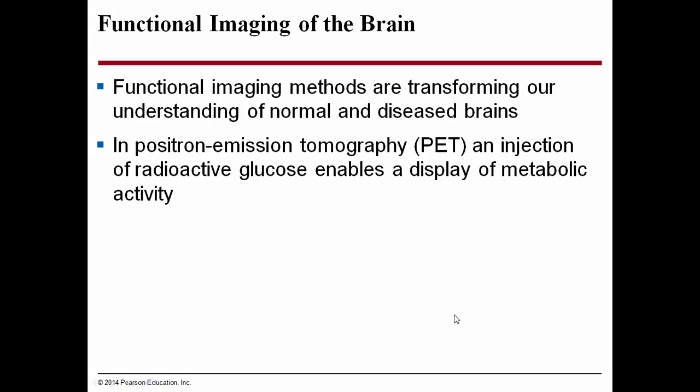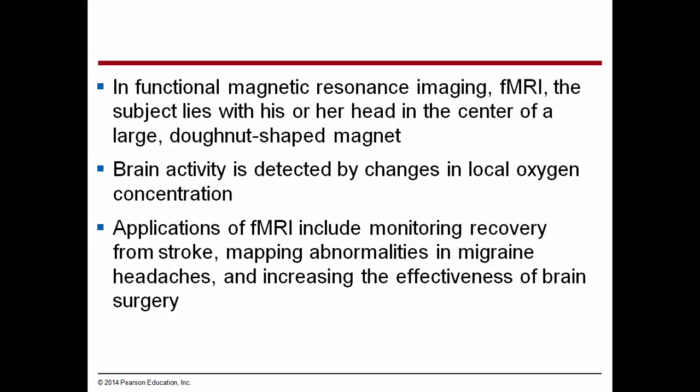Functional imaging of the brain. The functional imaging methods are transforming our understanding of normal and diseased brains. In positron emission tomography, an injection of radioactive glucose enables the display of metabolic activity. In functional magnetic resonance imaging, this is MRIs, which is pretty common. People use MRIs a lot in the medical field. The subject lies with his or her head in the center of a large donut-shaped magnet, and brain activity is detected by changes in local oxygen concentrations. Applications of MRI include monitoring recovery from a stroke, mapping abnormalities in migraine headaches, and increasing the effectiveness of brain surgery.